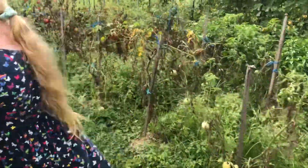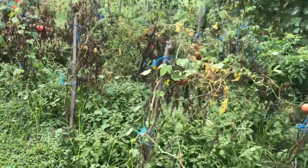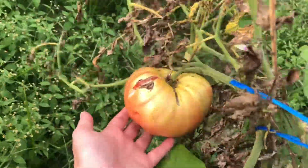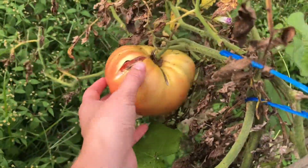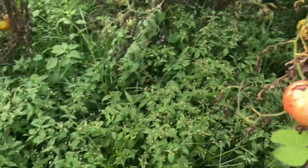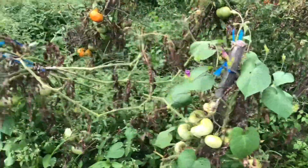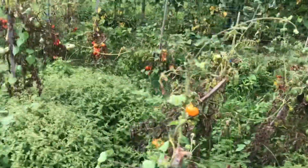And the plants are still holding on for dear life and still producing. Look, Morning Glory is choking this one out. But it's got a big, beautiful tomato on it that needs picked. I'll probably pick some tomatoes after I finish this video.